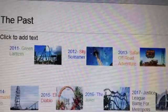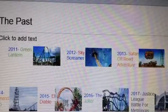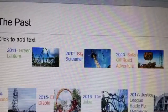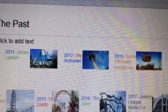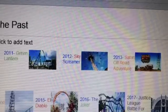They had a Safari expansion. They had the tallest drop ride in the world added. They had a Larson Super Loop added. And they had an SNS 40 free spin. And they had a Justice League Battle for Metropolis Dark Ride. And also in 2011, they had the relocated stand-up coaster.